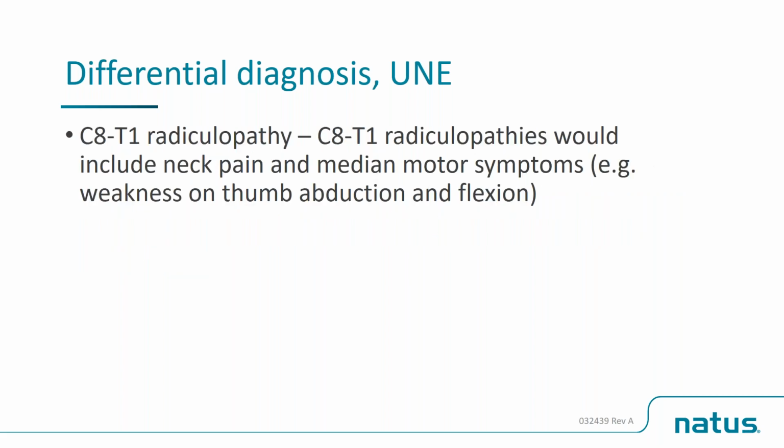And then probably the biggest one we have in our differential diagnosis is the radiculopathy, C8-T1 radiculopathy. And again, where's the pain? Where's the problem? Is it primarily weakness, no numbness, or is there some numbness as well? That helps us separate the two, because again, the radiculopathies are preganglionic, so our sensory nerve conductions for sure would be normal.